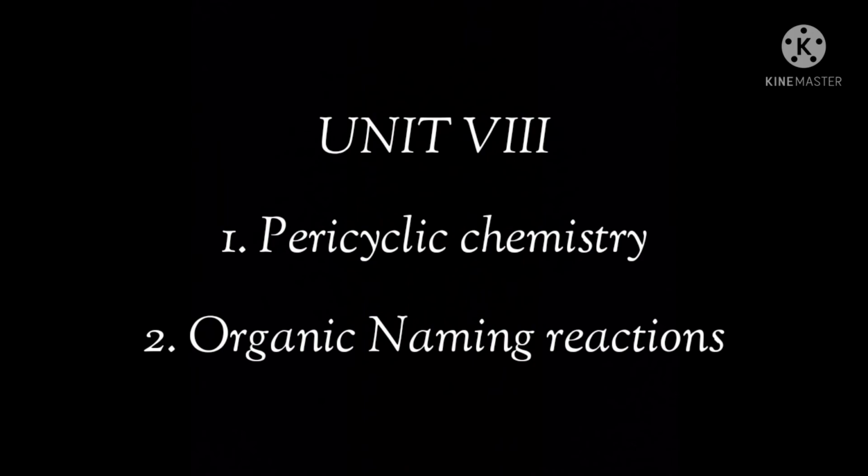The 8th unit consists of pericyclic reactions and organic named reactions. This unit is a very easy one. You can easily score around 10 marks in this unit. So if you concentrate more on this unit, you can get good marks. So it is better to solve previous year's questions and CSIR and GATE questions. You will get good knowledge to do this unit.